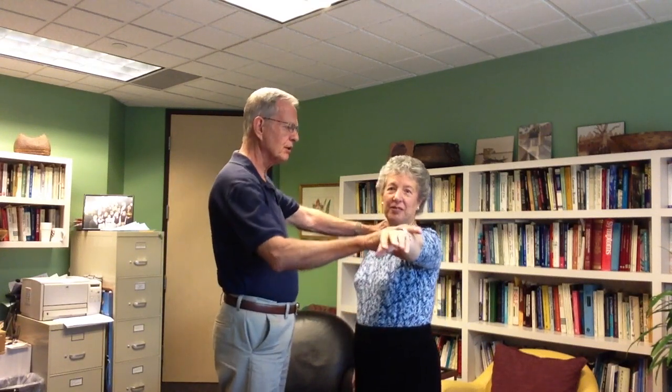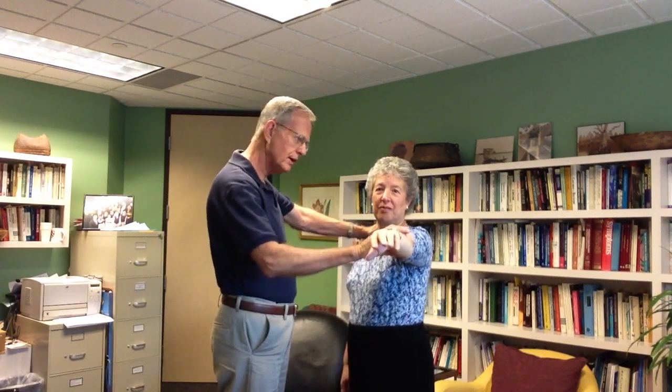The core technique that most of these energy therapy interventions depend on is muscle testing. Here's an example. I put my arm out, and I put a little bit of pressure on her arm and ask her to hold strong, and she's able to lock that easily in place.